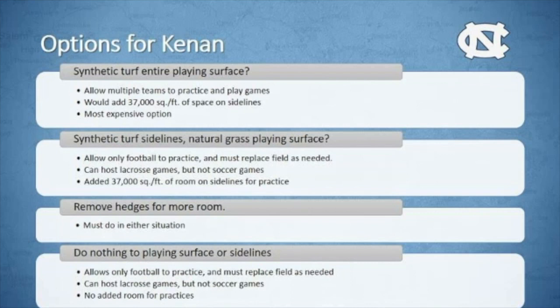Do we use synthetic turf on the sidelines and leave the middle natural grass? That's an option. Remove the hedges in either scenario, or do we just do nothing? Do we just let it go with what it is and hope for the best? So those were sort of the options we started looking at.